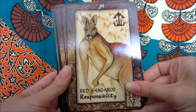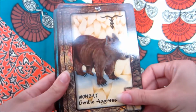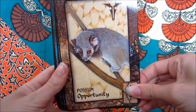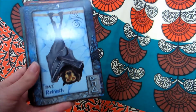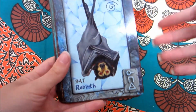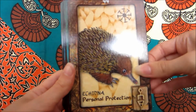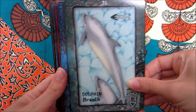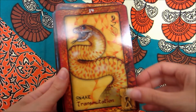But the meanings didn't really make sense to me when I first started using it, and it wasn't until I got back from Australia and started using this deck again that I understood the meanings. Even though I didn't work with a ton of animals while I was there, for some reason it just made more sense to me. And I really appreciate this deck so much more now that I'm back.